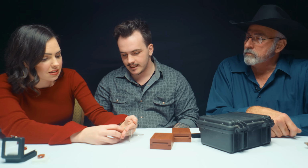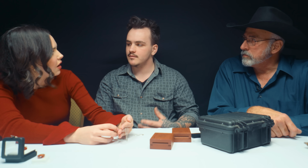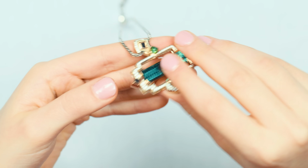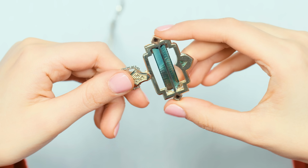And so I started with the design. I feel like I think in a very architectural manner. I can see that. And yeah, so when I'm building a piece, I'm almost creating like a temple for the stone to sit in, you know, something that's beautiful.